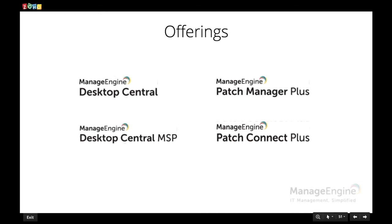And if you're not familiar, Patch Connect Plus, the one right over here, is an offering which can leverage Microsoft's SCCM to patch third-party applications. And in case you're looking only for a patch management software, since Desktop Central has a lot more than patch management, you can choose Patch Manager Plus, which is going to help you manage your Windows, Mac, Linux, and third-party applications. Fingers crossed, and I'm just trying to disclose a secret for you, we have got Patch Manager Plus on cloud, which is almost ready, and we might have it released in one of our upcoming newsletters. So if you're looking for a cloud-based patch management software, here we go. You can just go ahead and check it out. So these are the offerings from ManageEngine related to patch management.